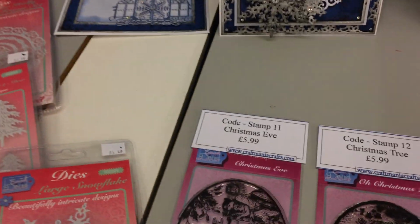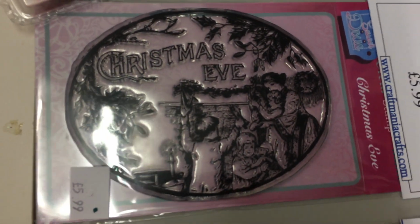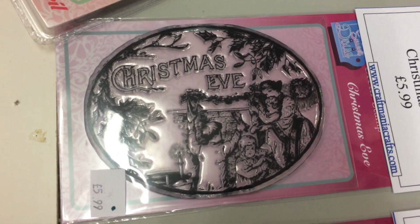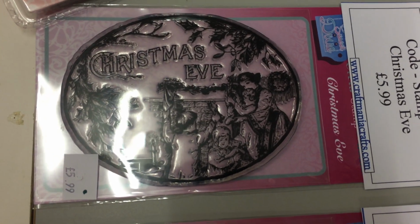We have 4 designs, and they're really nice panel style stamps. The bit I love about stamps like this is it looks like we've done an awful lot of work with stamping in different elements and objects, where in truth all we've had to do is just stamp one image.